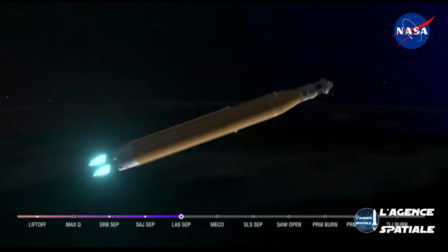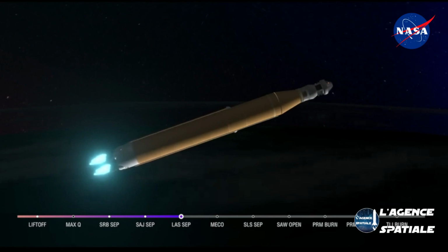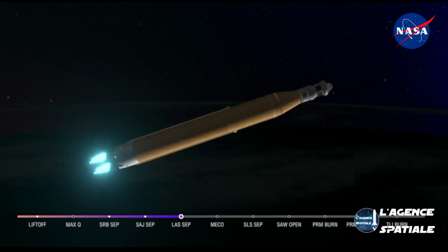Our core stage main engine cutoff time is about 8 minutes and 3 seconds. We are now 5 minutes and 11 seconds into the flight, 7,656 miles per hour. Again, 4 good core stage engines, those 4 RS-25 engines.